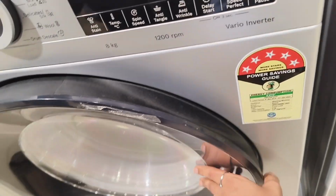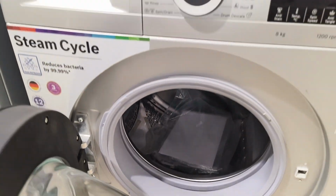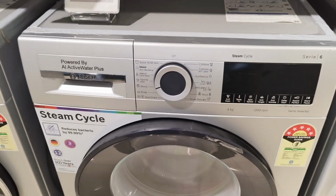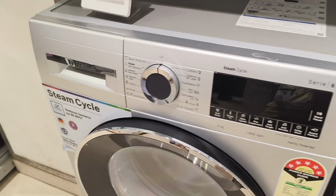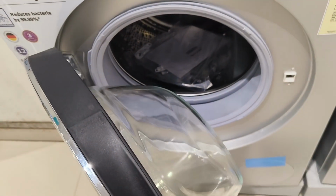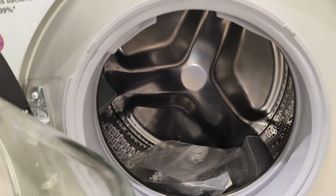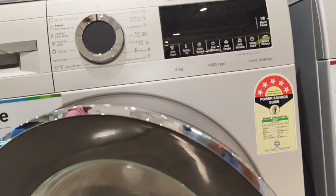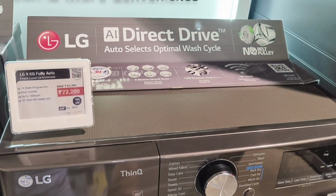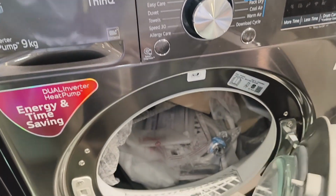I'm using an LG front load direct drive, introduced by LG in India to minimize the noise and vibration of the machine. We have done some research on recent machines and plan to go for either a Bosch washing machine or an LG washing machine, or stick to LG washing machines. Now all washing machines have 5-star energy efficiency. So we are here in Croma as it's close to us and gives more offers most of the time.